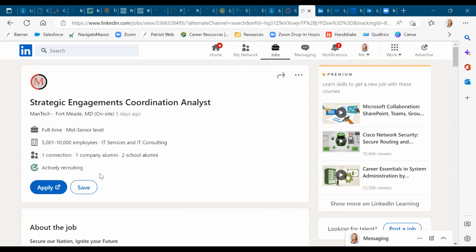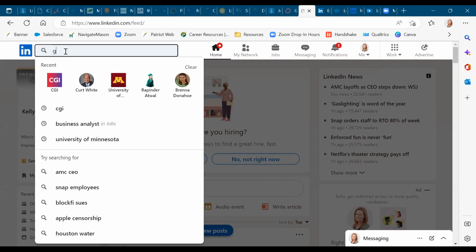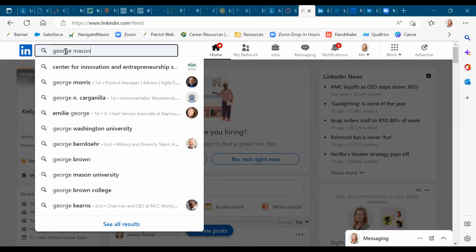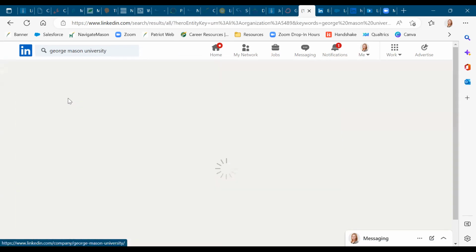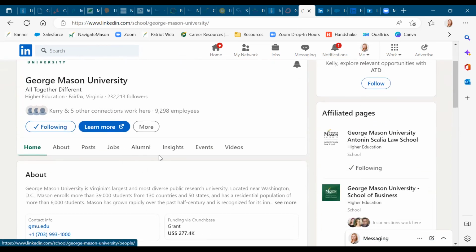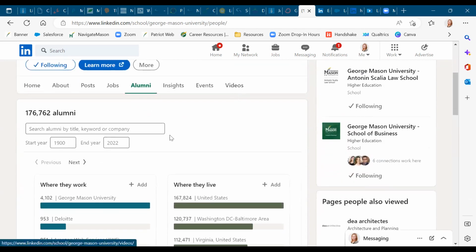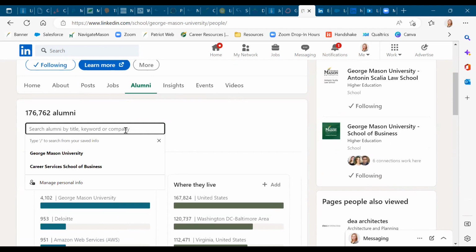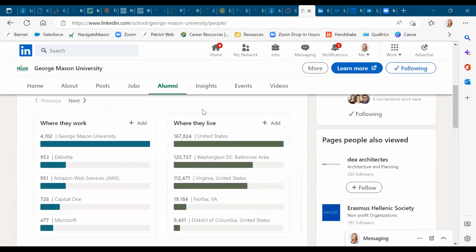The last thing I wanted to go over with you guys is that alumni tool I mentioned. So let's look up George Mason. Okay, here they are. Here's George Mason. And what we can do is click on, see this alumni tab. I showed you some screenshots of this, but here's where it's live on the site. And you can search alumni by their job title, by their company that they work for. How cool is that? And of course, you can narrow it down by year. Maybe I don't want the 1900 grads. That would be something. But we can look here and see where they're working, where are they living, right?